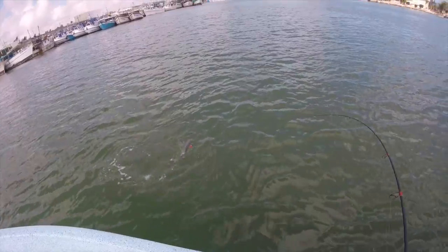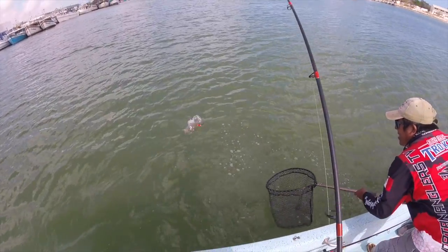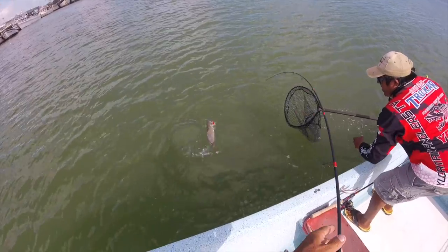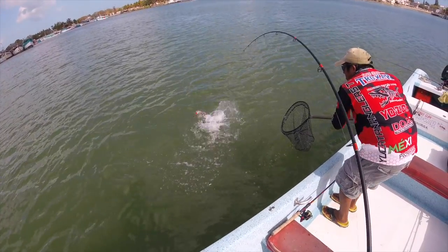Oh, man, it's a big old trout. Look at the size of this speck. Whoa, she ain't done yet. She's not done yet. Come on, get him in there. Oh, that's a big old fat speck. She ain't done. Come on, stay on, big girl. One hook's come out.